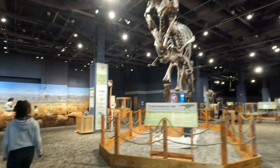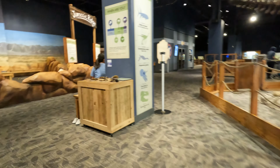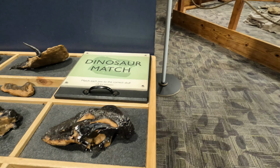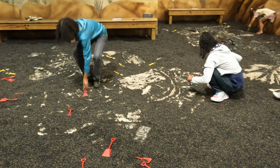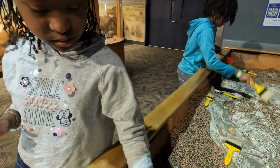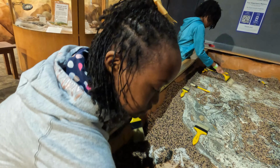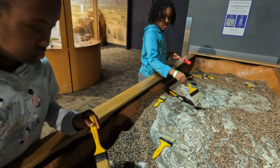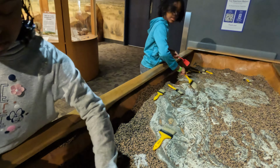Tyrannosaurus Rex, the T-Rex. Ooh, this is cool. Dinosaur match. Match each jaw to the correct skull. There are four answers. And then there's a dino dude. Oh, yeah. We're brushing the bees out of the way to get to your bone. Shoveling and brushing the stuff off the bones so we can see what it is.